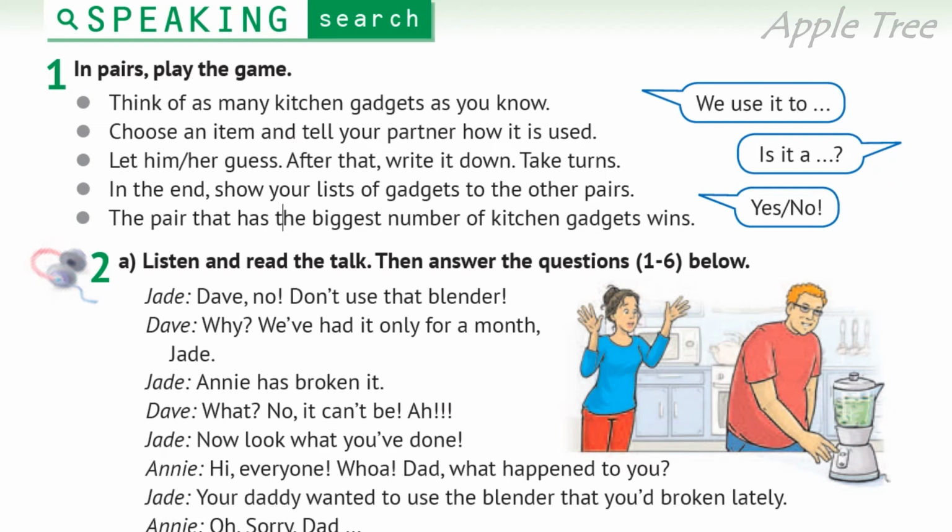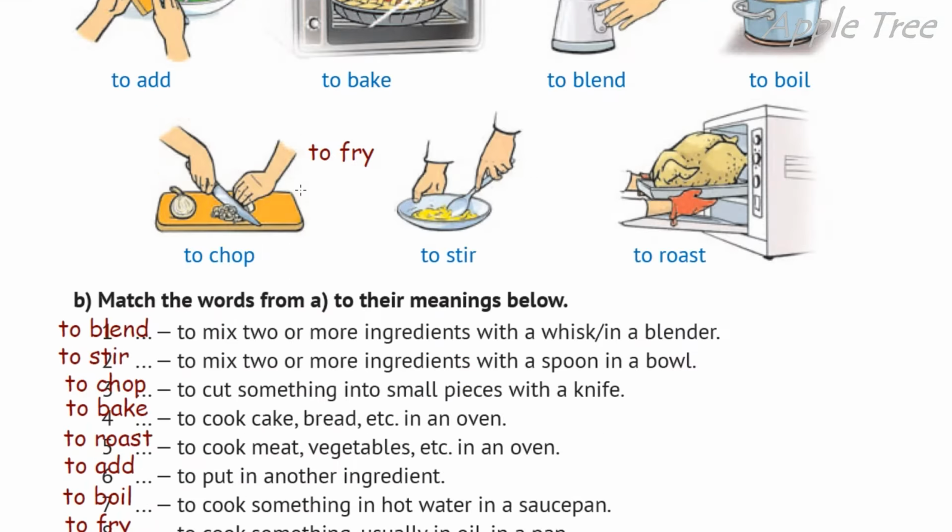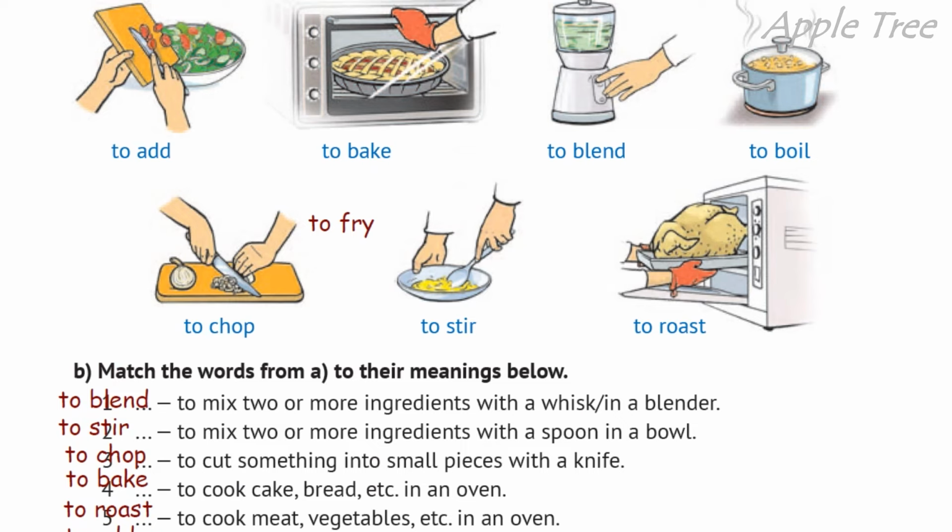Okay, so we use it to fry something, yes? Is it a frying pan, yes or no? So we use it to boil water. We use it to make tea, or we use it to drink tea. We use it to blend something, yeah? We did such tasks in previous lessons. We use it to mix two or more ingredients with a whisk. Yes, we use it to mix two or more ingredients with a spoon in a bowl. Yeah, so we use it to cook cake, bread. Yes, for example, oven, and so on.